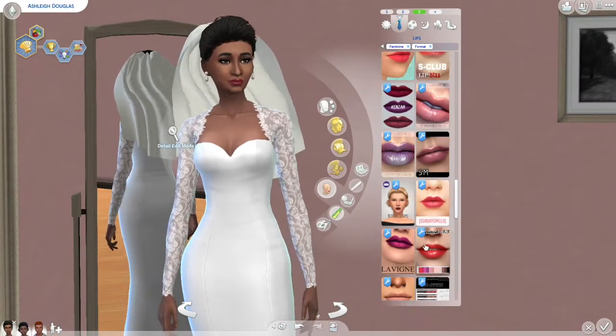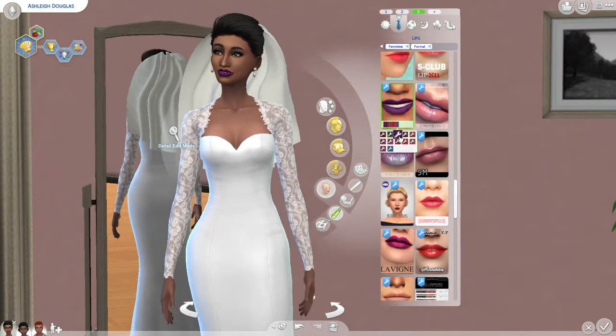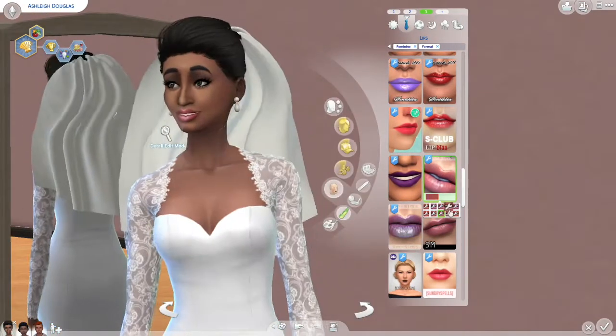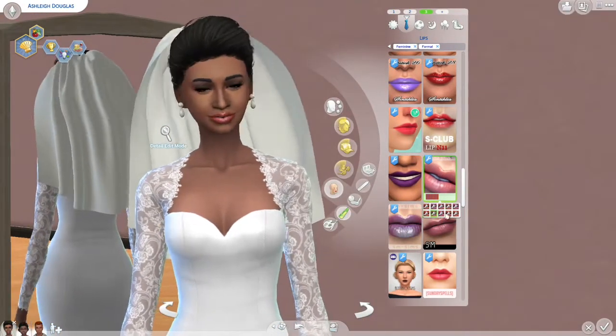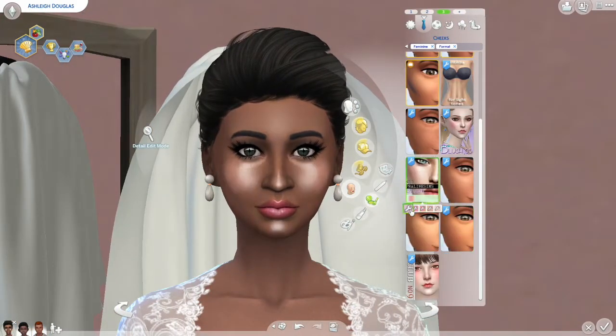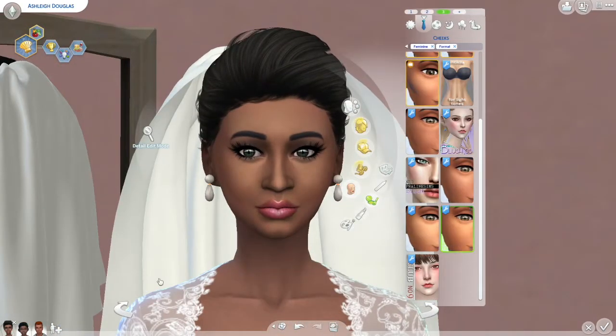So that's what I ended up going with. And for the lipstick, I played around with the lip colors because I wanted to do a soft pink. I didn't want anything super bold, because again, we just wanted something to accent and brighten up her face a bit and give her a little bit of a freshened look.